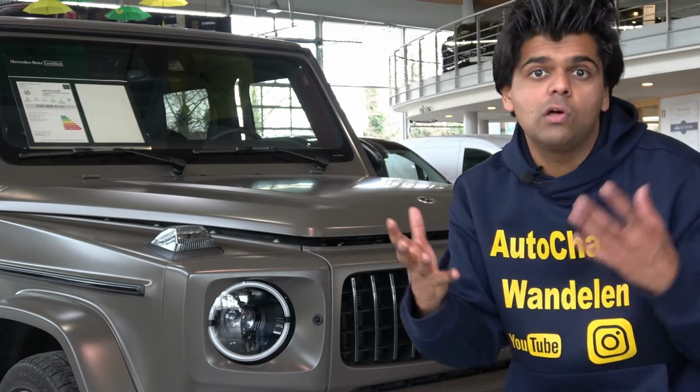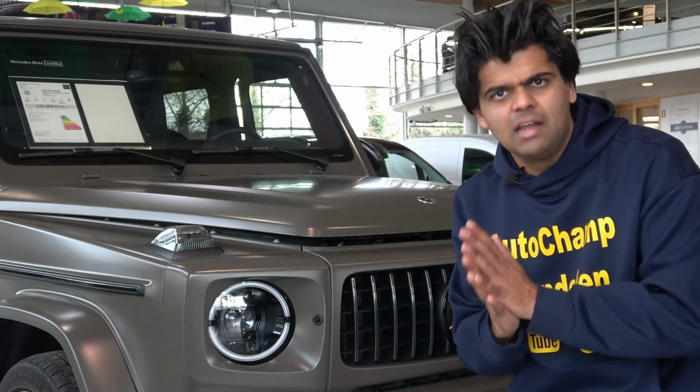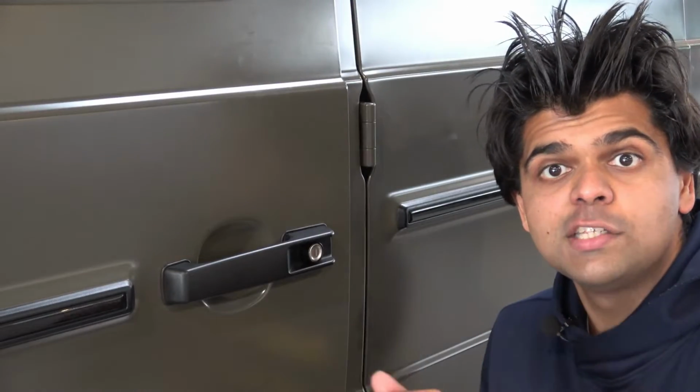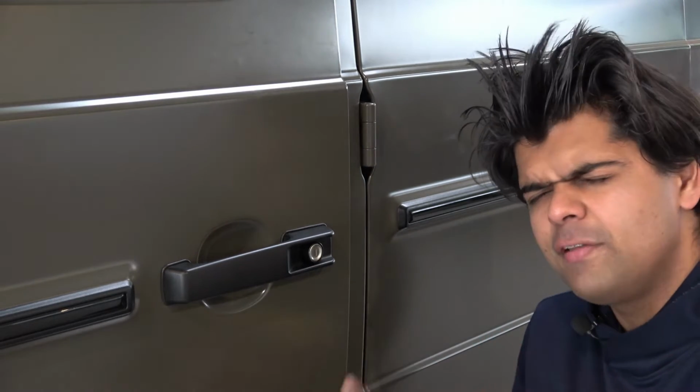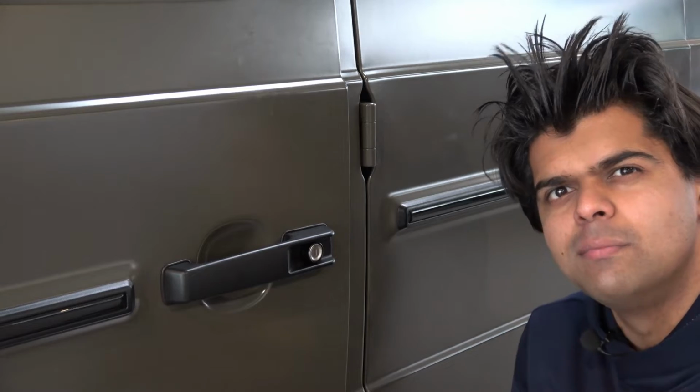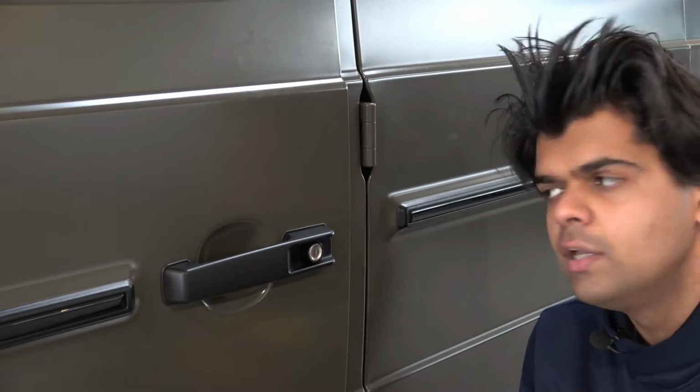I think they call it the G-Class, but it was called Geländewagen, if I'm correct. Now just listen to how nice the door sounds. It is actual metal, but I have a feeling that the sound of the metal is very similar to the Mercedes Unimog.